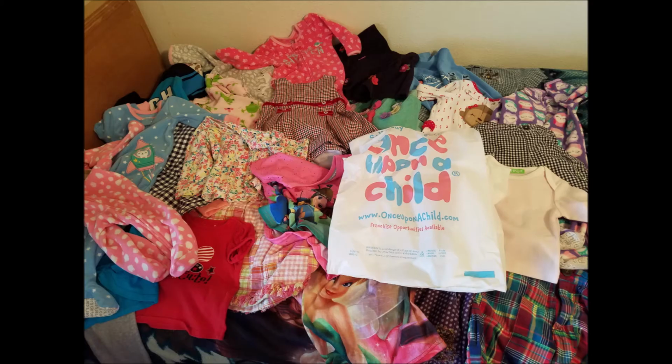Hi there, y'all. This is Simber with Homesteading at Kooker, and today I want to show y'all how we are able to afford to keep our kiddos in a large enough wardrobe, especially now that they are at daycare.